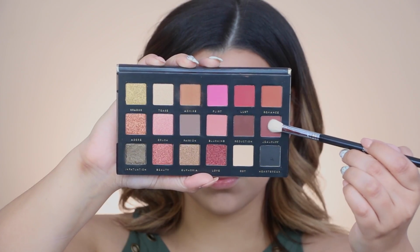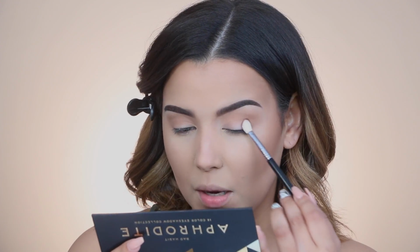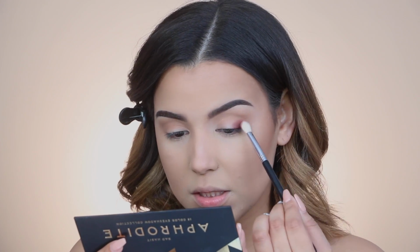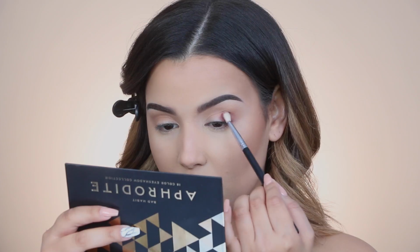So from the Aphrodite palette, I'm gonna pick up the shade right here called Jealousy on a Sigma E25 blending brush. And you can just see how much pigment that is. Let me just tap off, because I'm a little scared. I'm gonna take Jealousy and I'm gonna pop her right here in the very outer portion of my lid. Ooh, look at that. It's crazy. And I'm just popping her right here.